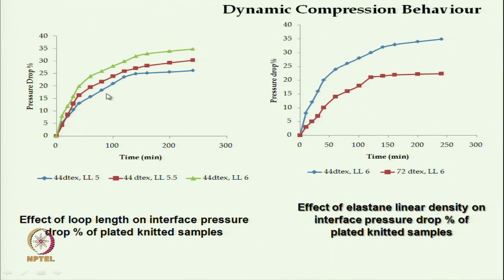So, this is true for all the fabrics, and the blue line is for loop length 4. Then loop length 5 with 44 decitex elastane. This figure shows that with the lower loop length, the pressure drop is low. As we increase the loop length, the pressure drop increases. So, the highest pressure drop is for the loose structure with loop length 6. So, to retain the pressure, we must use the lower loop length.